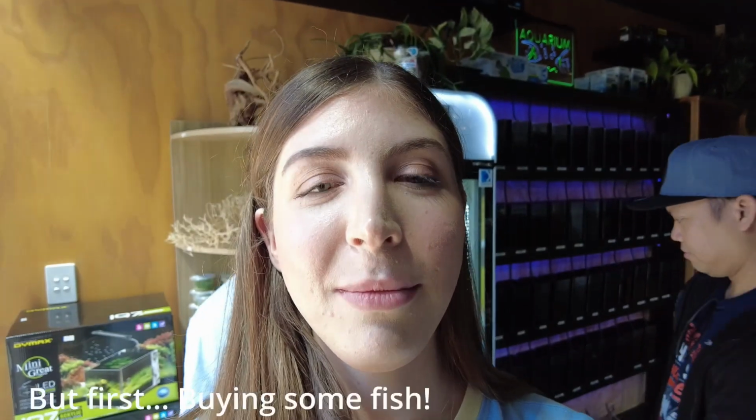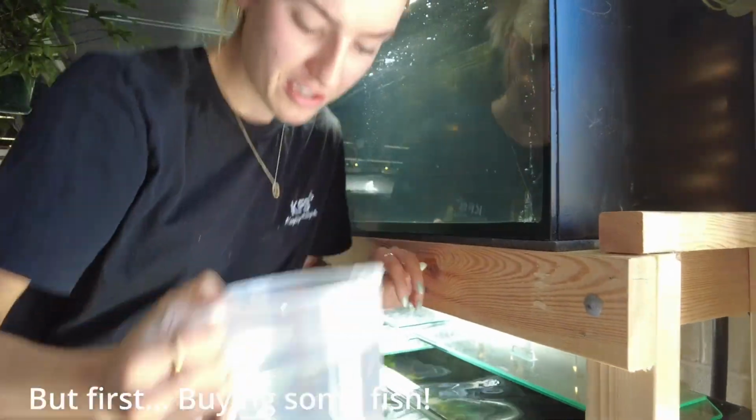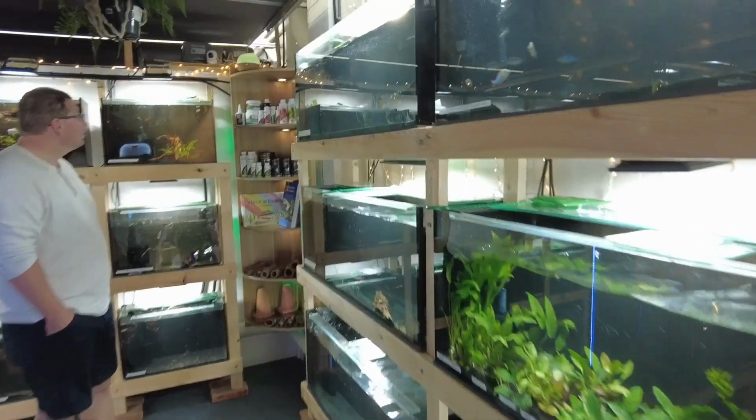Alright, so I'm going to get my first fish. Sarah's going to catch him out for me. I'm going to get 5 of these rainbow fish.